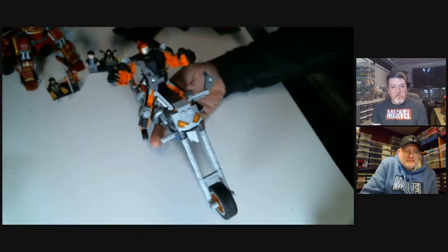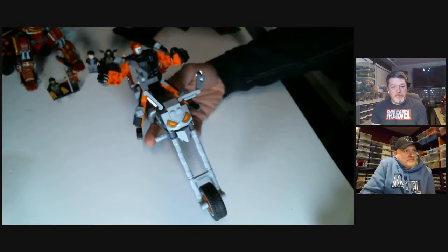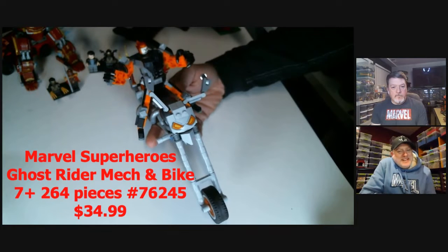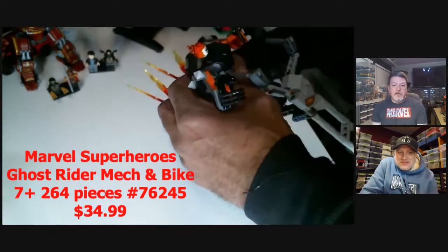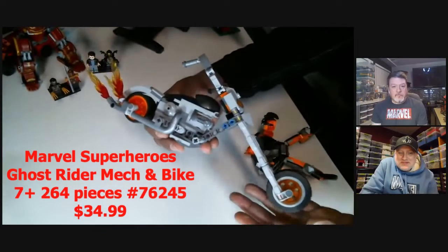But I wanted to have a real talk with you guys about some of these sets. Here's the mech on the bicycle. Now, I know what I think. I want to know what you think first, because I don't want to persuade you guys. I want you guys to tell me what you feel. Let me take the mech off the bike. Yeah, let's take a look at the bike, independent of the mech. All right, we'll take a look at the bike first.